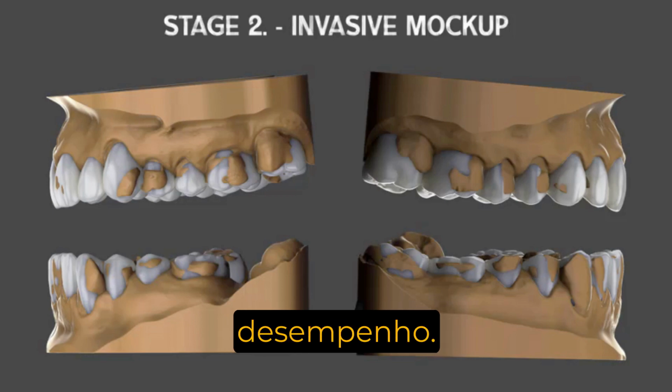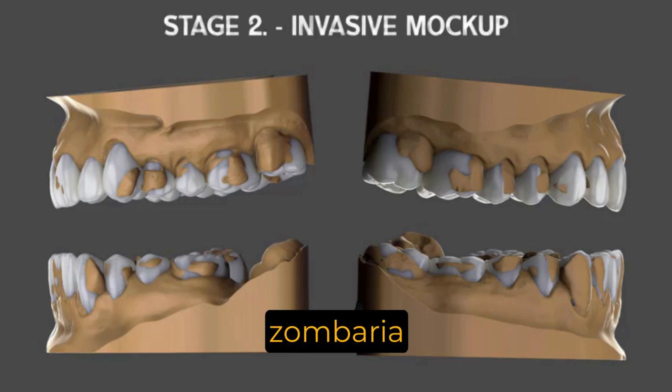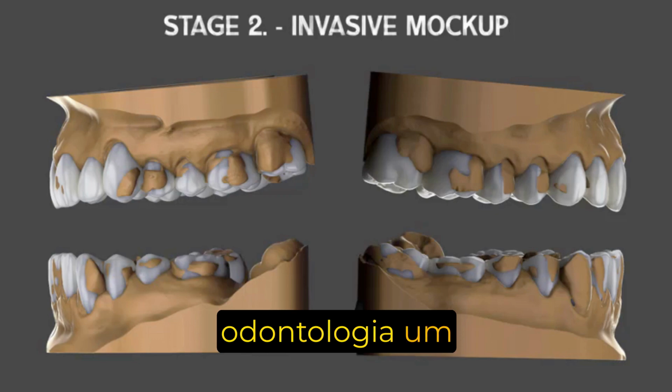In conclusion, the invasive mock-up model represents a critical juncture in our design journey. It is where we fine-tune the shapes, harness the power of custom movements, and create dental restorations that harmoniously blend aesthetics with perfectly fine-tuned functionality. Through meticulous craftsmanship, collaboration, and a relentless pursuit of excellence, we shape the future of dentistry one design at a time.